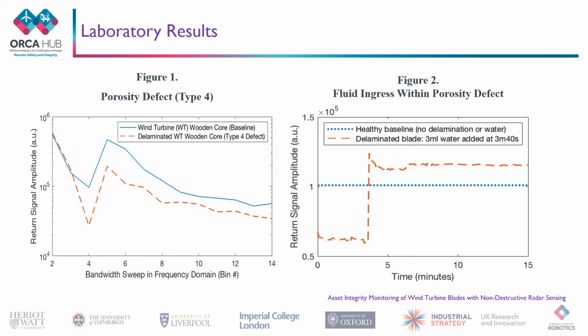To present our laboratory results, the image on the left is a comparison of return signal amplitudes in the frequency domain for a healthy section of wind turbine blade wooden core structure versus a section of the wooden core structure exhibiting a Type 4 delamination defect. The x-axis is a distance measurement from the sample, with an interfacial peak observed at bin 5. This corresponds to a target distance of 10 centimeters from the antenna. A residual signal decay consistently lower in amplitude for an observed area of delamination or porosity can also be observed.